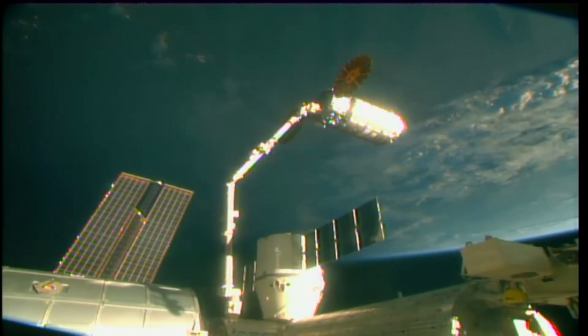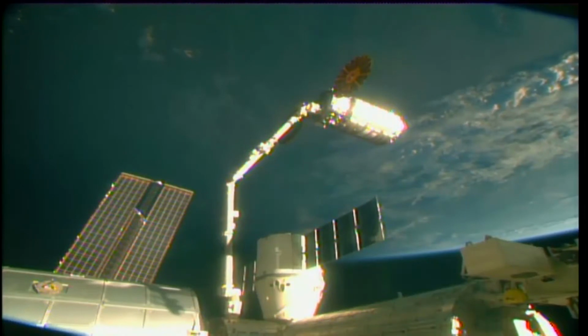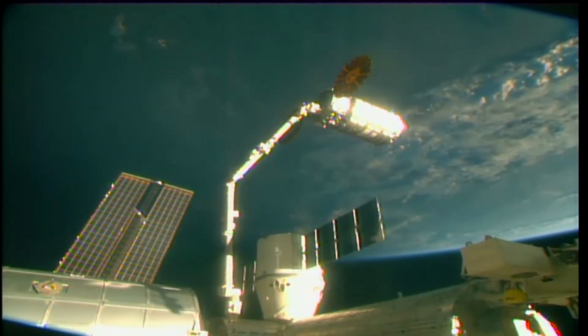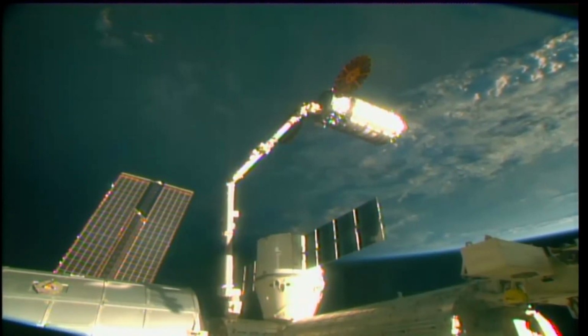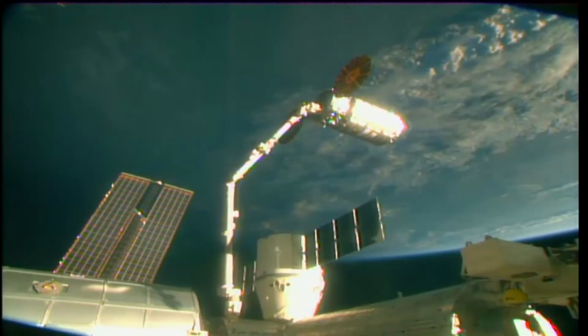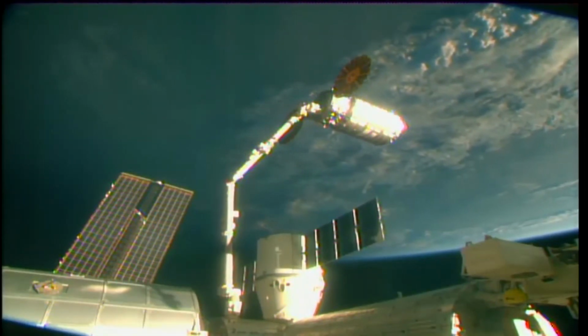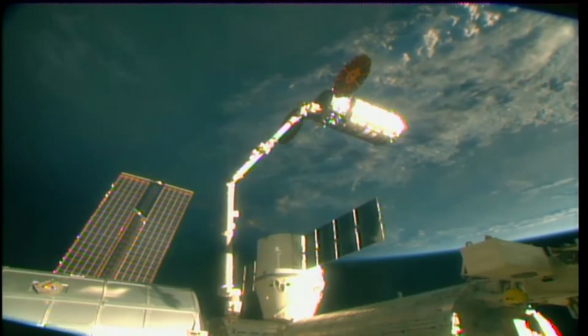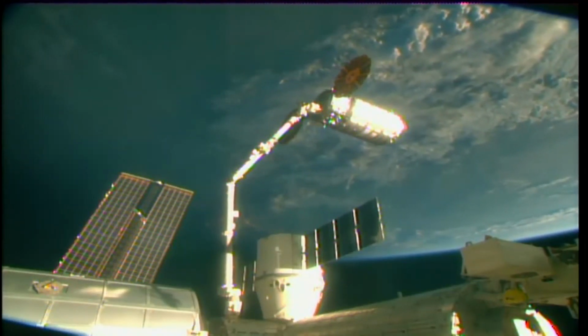CubeSat deployer. From this view, you can sort of make it out. You can see the ultraflex solar arrays, the gold-looking circular objects that provide power to the vehicle. Behind it and at the bottom, you can just make out a white object that is the deployer. They'll be deployed 2 at a time in 3 separate increments, several hours away from each other, and that'll happen later today and a little bit into the course of tomorrow. Deployment of those satellites will not be covered on NASA TV.